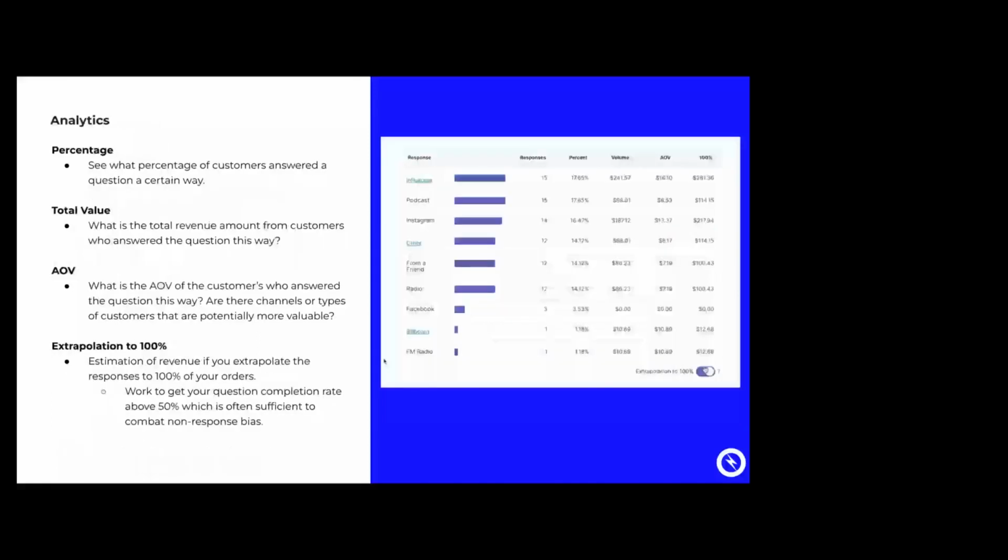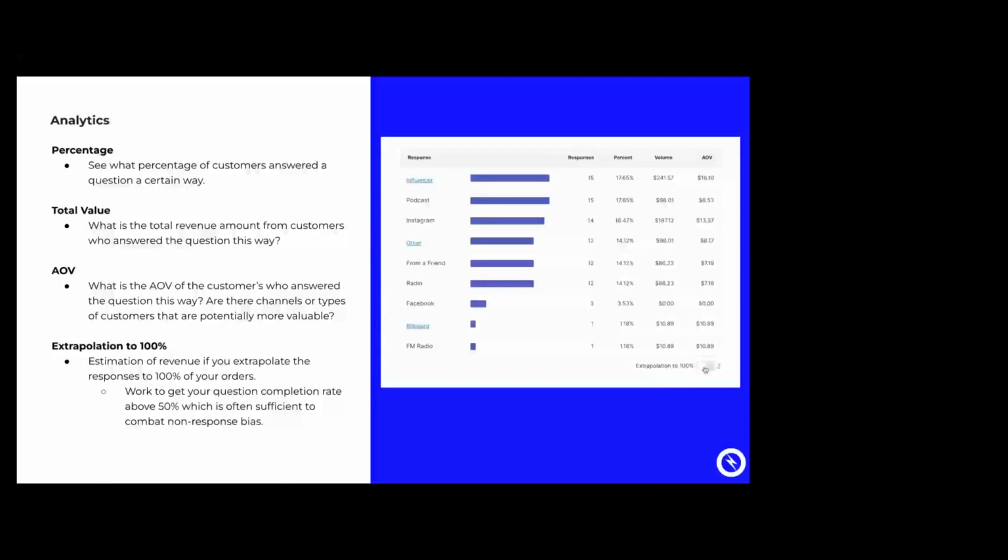Now comes analytics. And I believe you just recently released this extrapolation to 100%, but at a high level, you can see what percentage of customers answered the question a certain way. And so this can help inform so many aspects of your business. But the way we like to leverage it is making business decisions around new product development, making business decisions around channel spend. So if you're seeing a ton of traffic coming through podcasts with a high AOV, then maybe that's an area that you want to invest more in versus Facebook, where you're seeing a lower AOV and a lower total volume across the board.